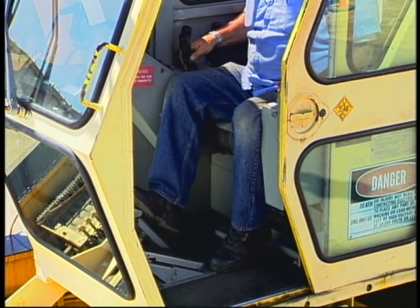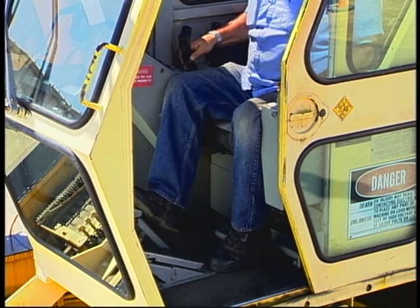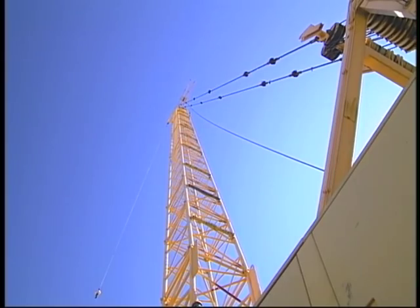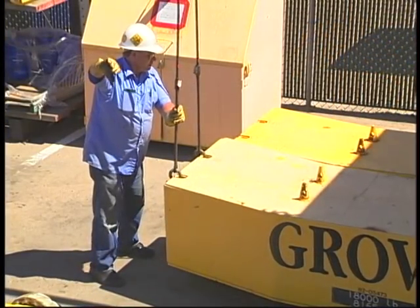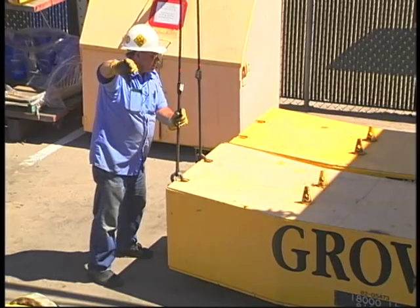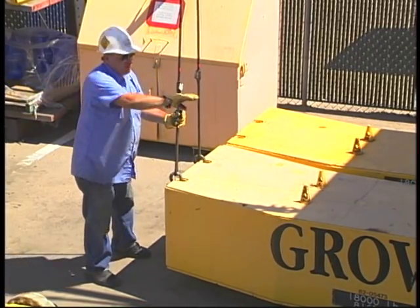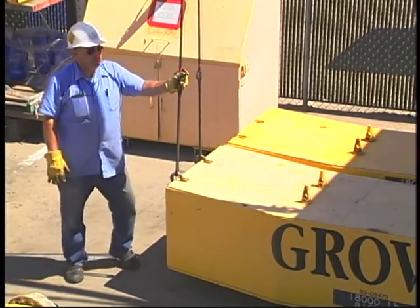Power lowering should be used for all loads, except for very light loads on cranes that have free fall capability. When landing heavy loads at minimum radius with lattice boom cranes, boom down to place the load on the ground, using care not to exceed the maximum radius for the load. This prevents the boom from recoiling into boom stops and causing possible damage.